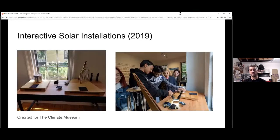So in addition to that work, which is all part of my art practice, I also have a design practice, which exists in parallel in a lot of ways. So here is a series of interactive solar installations that I created for the Climate Museum. It's a zoetrope, chimes, and some beambot style little robots. When visitors shine flashlights on the solar cells, the zoetrope starts spinning and it produces an animation. The chime starts spinning and creates sound, and then the bots start jumping around.